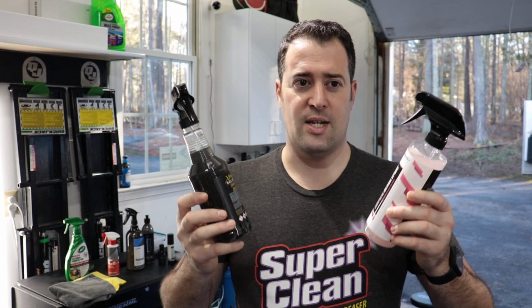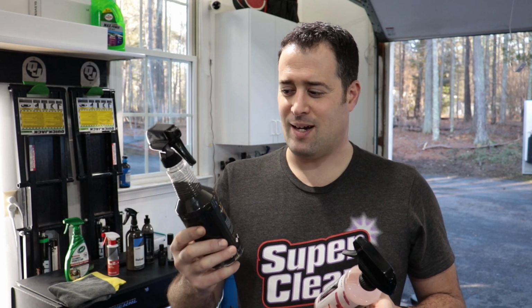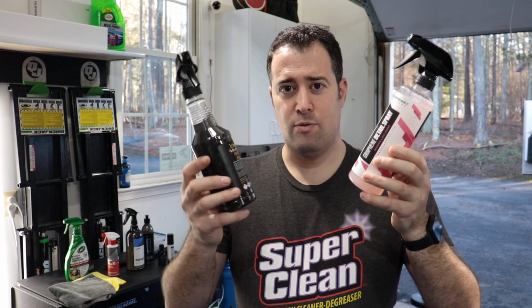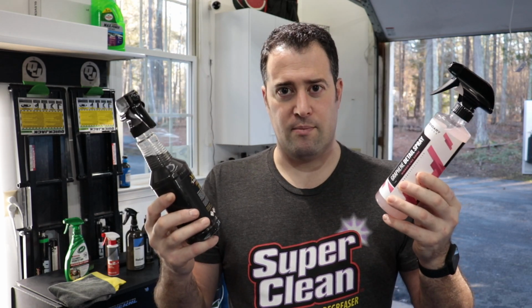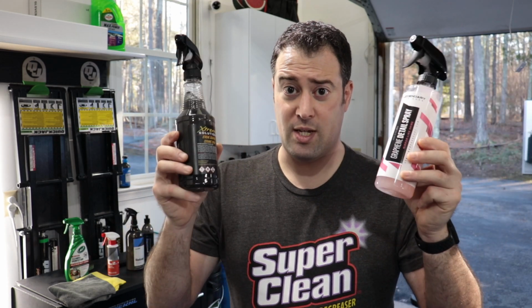I kind of call all of these detail sprays or spray coatings. So this stuff feels more like a traditional coating. It's definitely a heavier solvent-based product, and you apply it like a coating, it kind of starts to flash away, and then you wipe it away. This stuff is more like a quick detailer infuser graphene. So two slightly different products, but we have them on the vehicle now. This is on the trunk, this is on the hood. So we'll see what these products do on the next weekend wash or the next time that we wash the vehicle. So that's a rundown of the products.